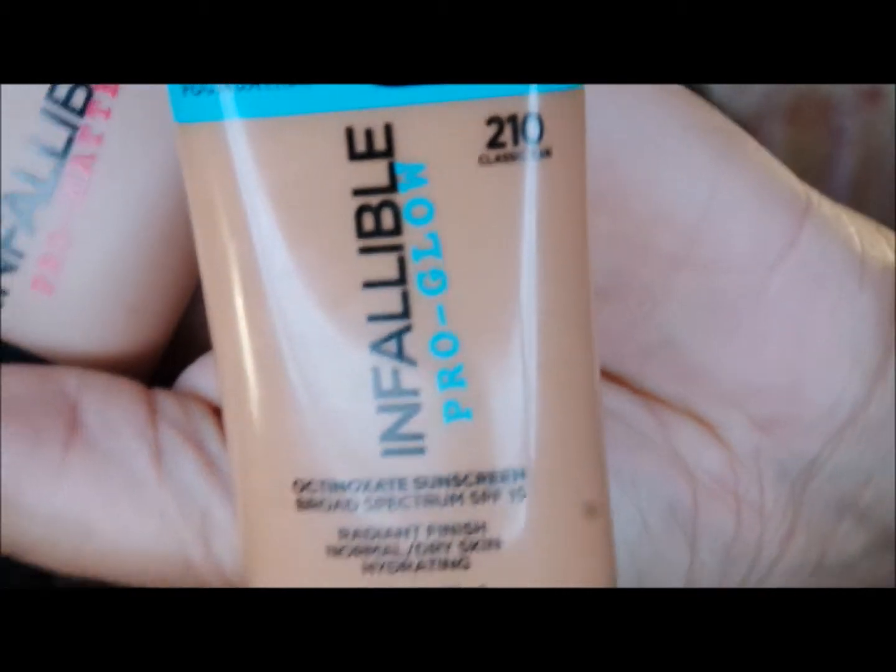So, I don't know. It's not my thing. I don't like it. A lot of people love it. However, I do love, which you would think I have oily skin, but I do love the Infallible Pro Glow. So I hate the Pro Matte. I love the Pro Glow. That is everything for part 1.